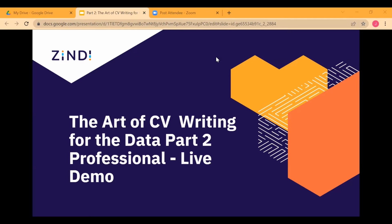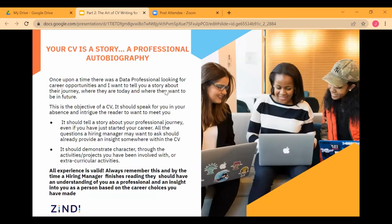So based on the last session, we did cover a lot of things in terms of your CV. And what your CV should actually tell is a story about yourself as a professional. You should look at your CV as a professional autobiography. So basically like storytelling. Once upon a time, there was a data scientist looking for career opportunities. So you want to let the employer know about you, what your aspirations are if you're looking to get into the data science world. And if you're currently in the data science world, how did you get there?